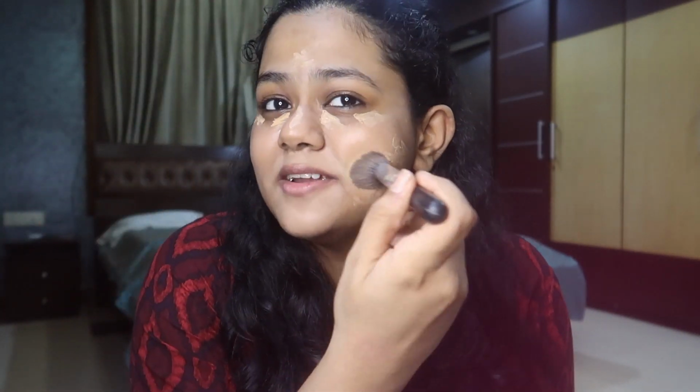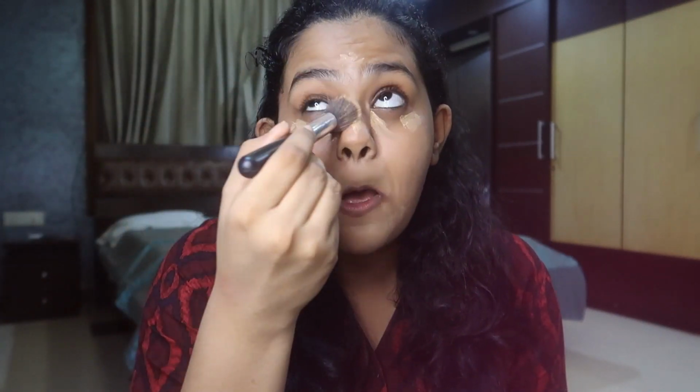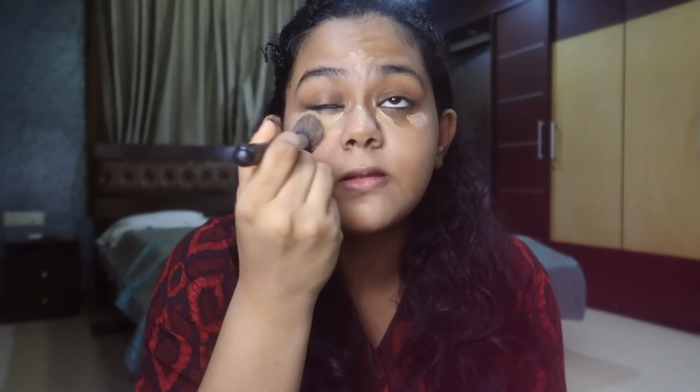Also, the brush that I'm using is a very random brush, so you don't ask me what brand this brush is of and where did you get it. It's just a random brush that I got from Flipkart for face painting purposes, but I really like it, so I just end up using it as a concealer brush.